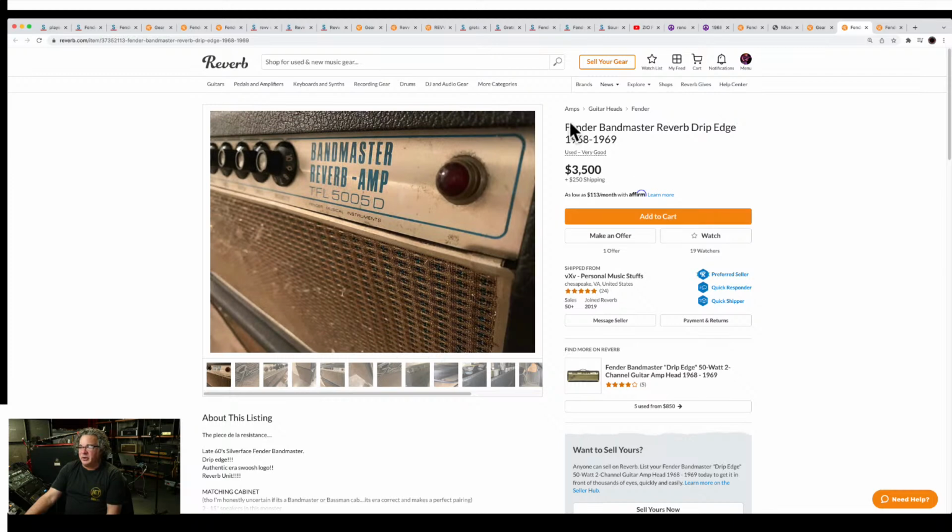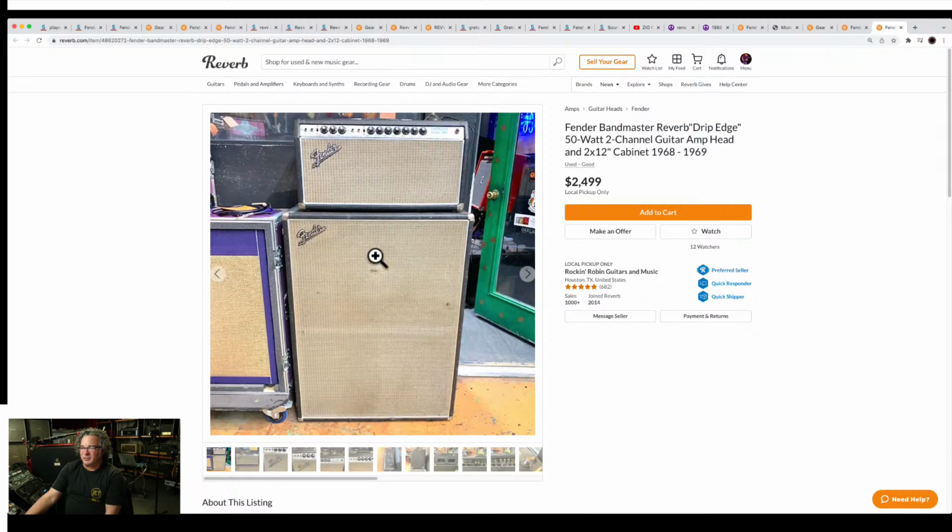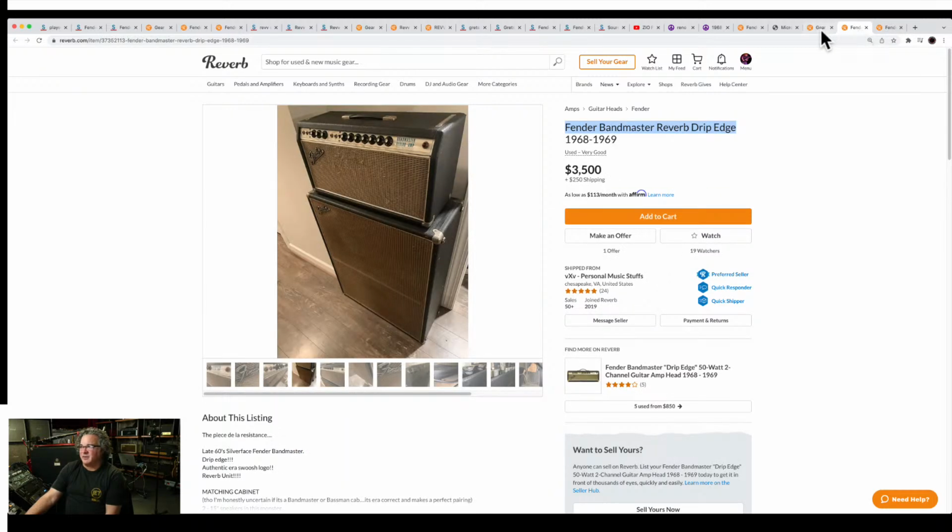And this is where, by the way, when you go to list stuff on Reverb, if this is going to be your first picture and you can't for sure, especially on a phone, see that there's a cabinet, the way you title this thing is super important. Head and cabinet. But I actually have jonesed on this one as well because I kind of like the way it's gotten. I don't really like the way it looks like somebody's cat got to the front end of this thing. But this one is clean. But again, $2,499 versus $3,500.